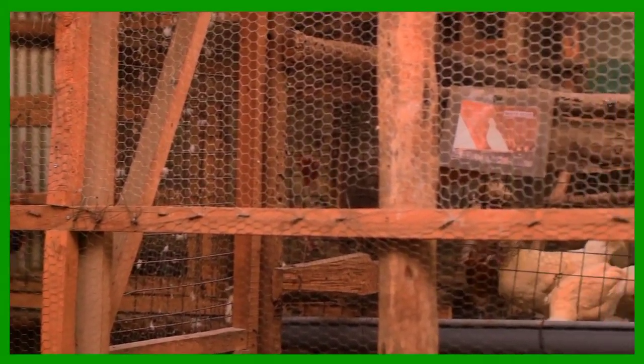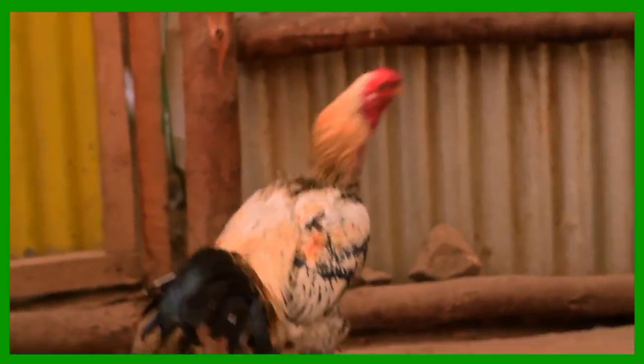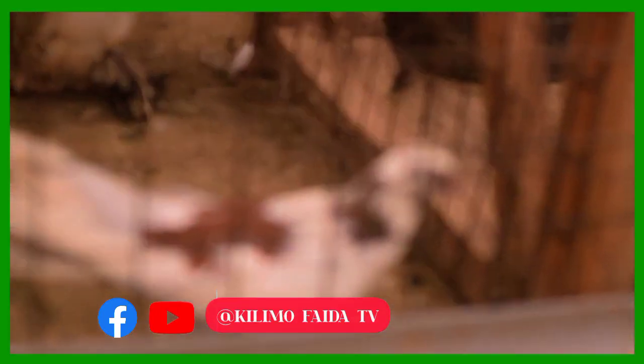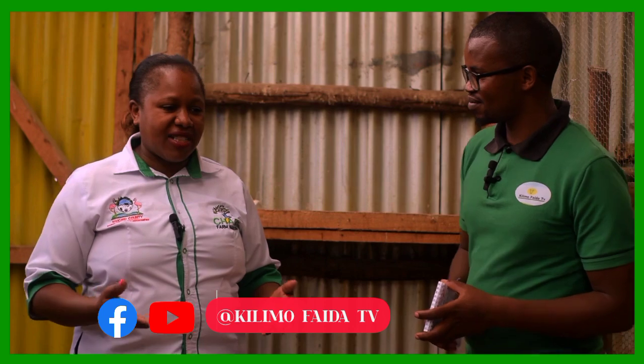So I believe most of these birds are wild. You just have the license, and you also need to make good cages. And now you can be able to rear different types of birds. So how many are you talking about? We have about 30 species of birds, and as a local, we have different varieties.